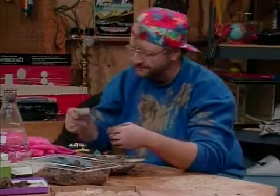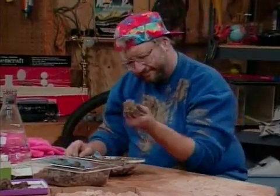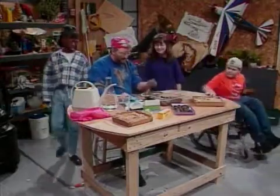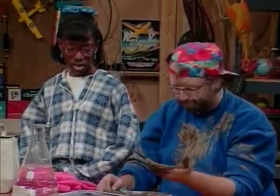What is he doing? So weird. Hey, Dad. Hey, girls. Hey, Derek. What are you doing? What's happening? Oh, I'm testing out some of these soil samples here. We're going to be starting a new garden in the backyard, and I want to make sure that we got the right kind of soil.